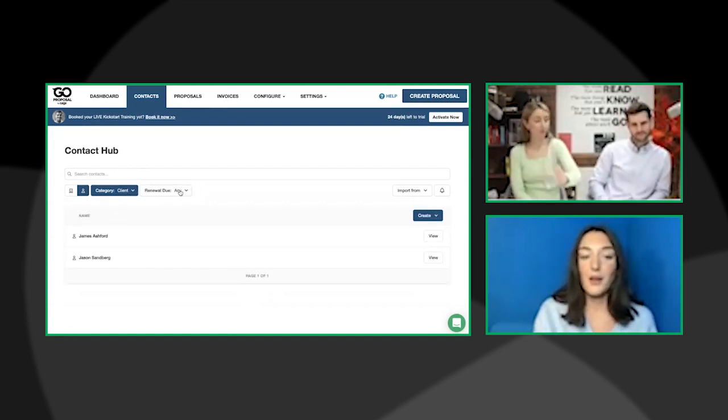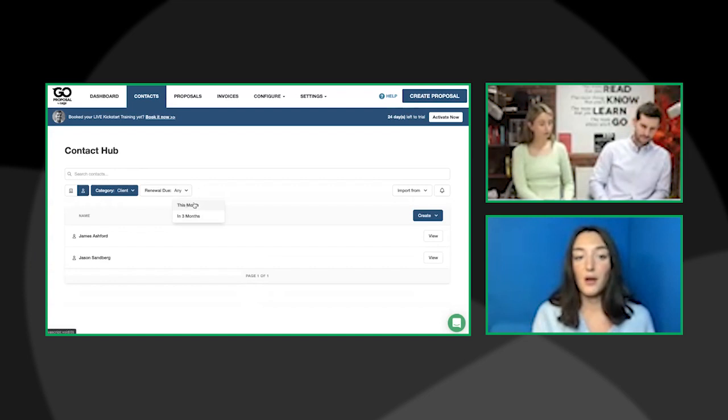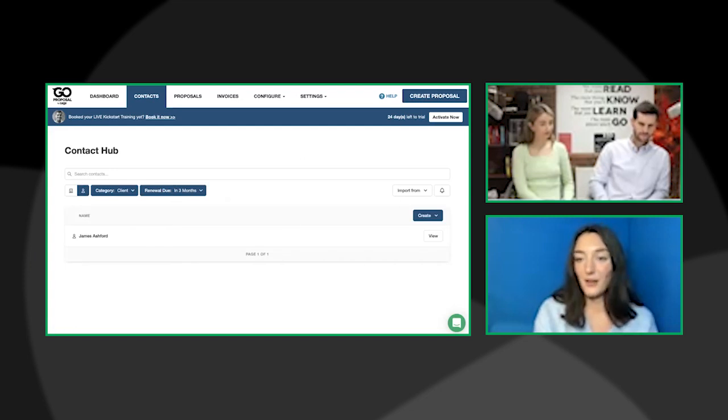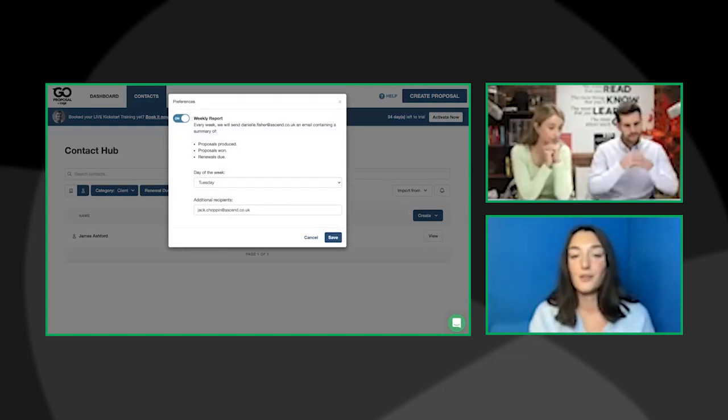We've now brought in a new feature, which is going to help you understand which renewals you've got to do. So you can bring up a snapshot of renewals for existing clients that you need to do this month, that you've got coming in the next 3 months. And then the really exciting bit over here, if we click on this notifications tab, set up a weekly report so that you and the team can stay informed as to what it is you have to do.